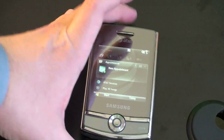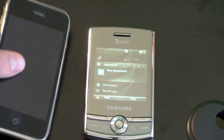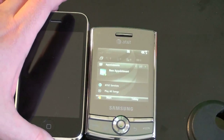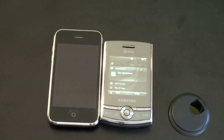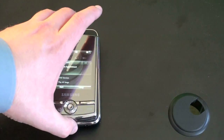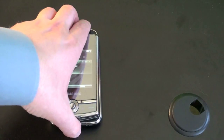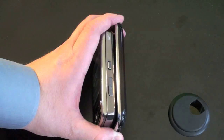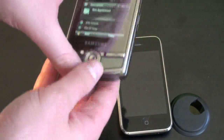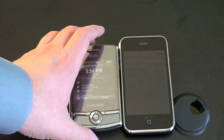So let's do a required size comparison here, and I've got my standard cache of phones. We've got the iPhone. Zoom back out a little bit so you guys can get some sense of perspective. Stack them on top of each other. Just about the same width across, however thickness-wise is another story altogether. But of course, the Propel Pro has something the iPhone doesn't, a full QWERTY board. So there's a size comparison with the iPhone.